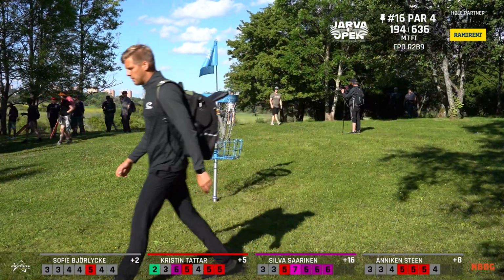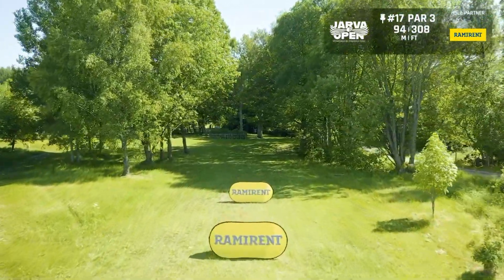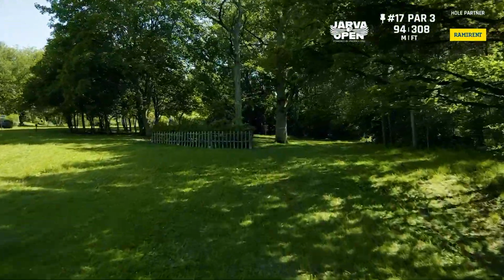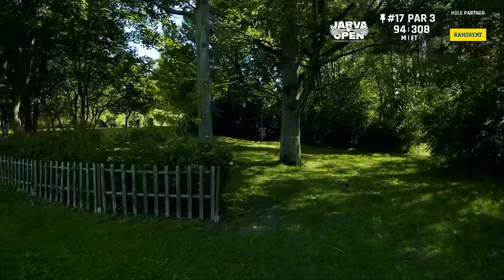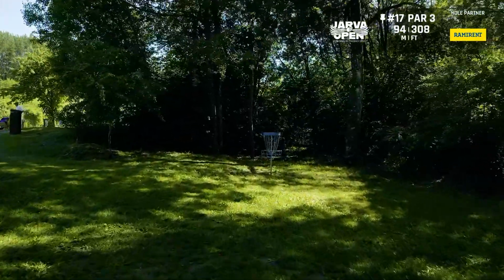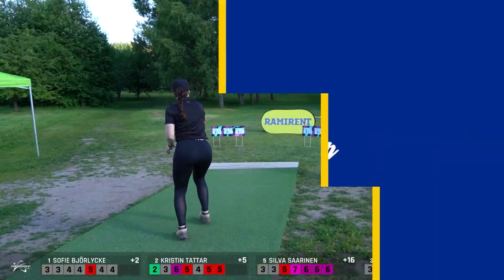Oh, another double for Silva. We've got hole 17. Bit of a breather here. Yeah, you can actually see the pin. No OB. Only 94 meters. Fence on the left. Some deep rough on the right. And OB on the right as well.